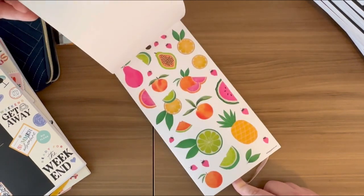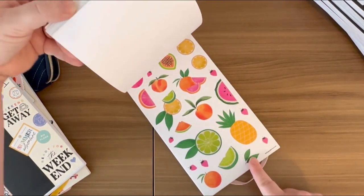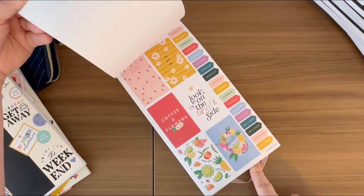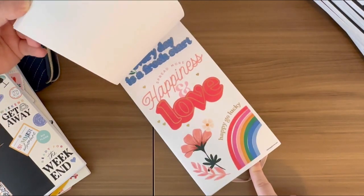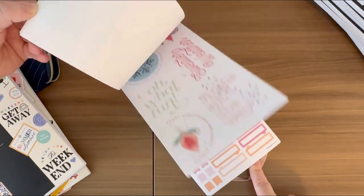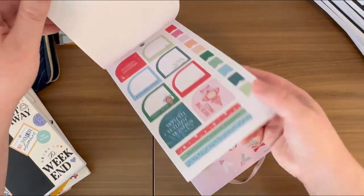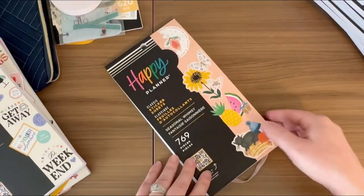Oh my gosh. Oh, look at this summer stuff. The grapefruit. Oh my gosh. Here's spring. And then there's Christmas, winter. So cute.